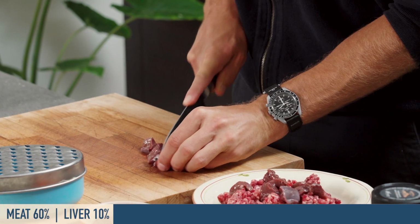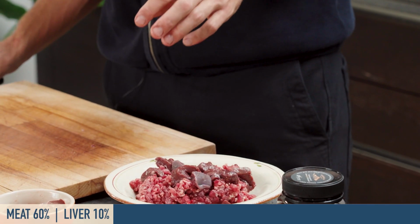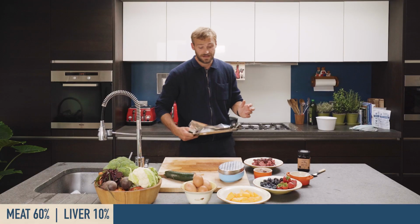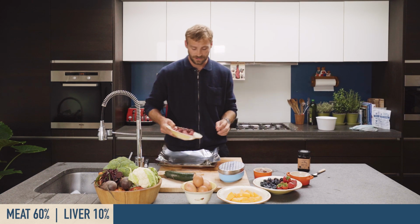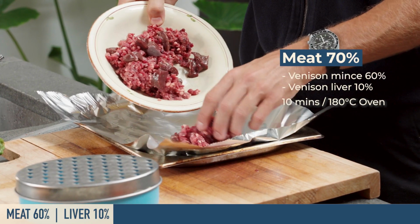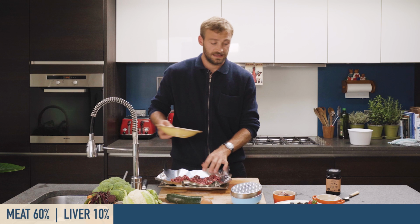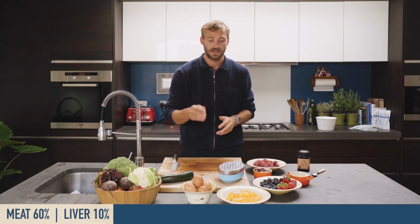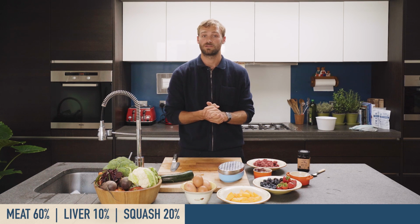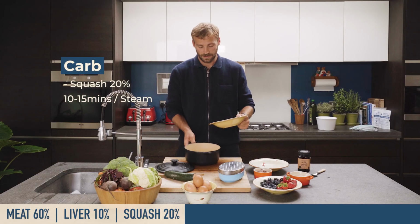And then I'm going to just put it on a baking tray in the oven for around 10 minutes max. You can feed your dog raw food if you'd like, especially red meat, which is much lower in bacteria than, let's say, poultry meat. And whilst this is in the oven, I am going to steam the squash. Squash is a super healthy one of the non-meat ingredients dogs have been consuming longest. Just a centimetre of water. In goes the squash.